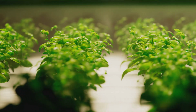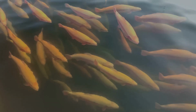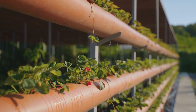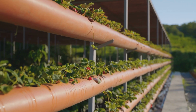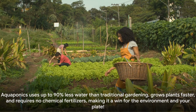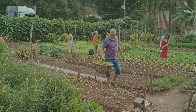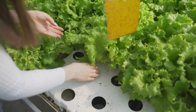Lastly, aquaponics is a step towards self-sufficiency. With an aquaponic system, you're not just growing plants, you're also farming fish. This means you have a source of protein right in your backyard. It's like having your own personal, sustainable supermarket. In summary, aquaponics offers an environmentally friendly, efficient, and organic alternative to traditional farming. It's a method that's kind to the earth and generous to your plate. Aquaponics uses up to 90% less water than traditional gardening, grows plants faster, and requires no chemical fertilizers, making it a win for the environment and your plate.